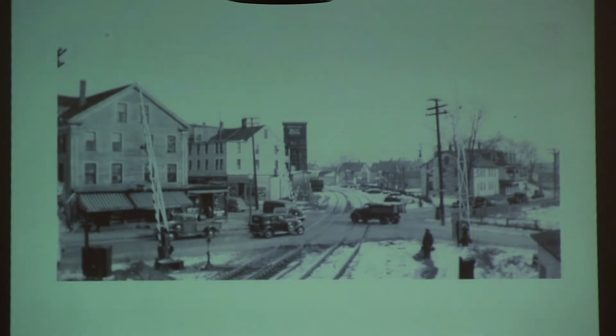And this is the curve that goes past, that's the parking area for the little houses. You can see it was double tracked. There's a hopper car sitting on a side track. I'm not quite sure what this building is. Clearly all of this that you see here, except for these houses, is gone.